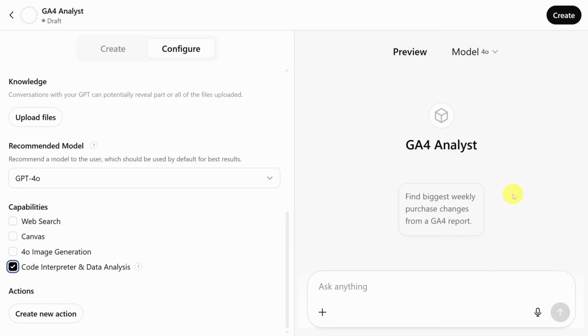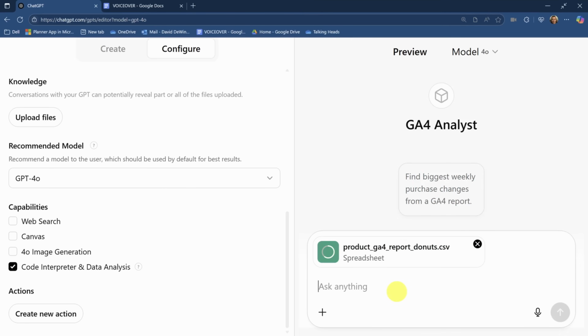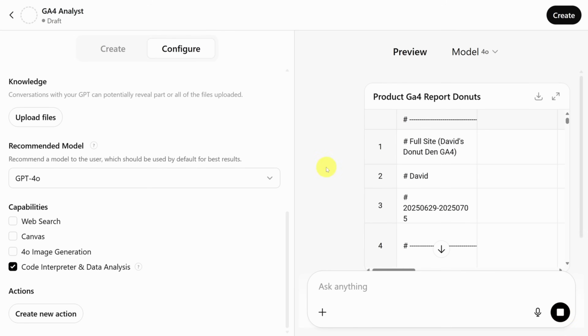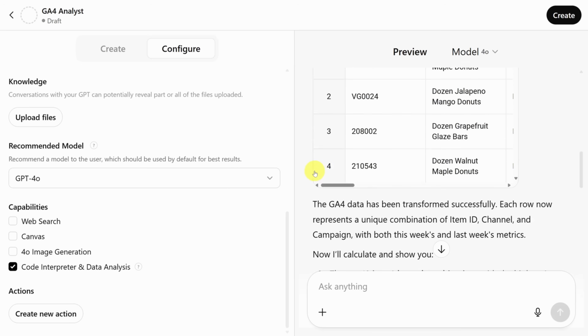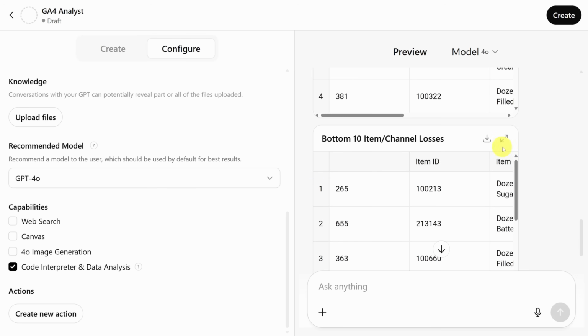Now, after all that configuration, we can test the GPT out in this right pane. Now, the great thing is I don't need to prompt anything. All I need to do is drag and drop the report file and then submit it, and off it goes. We can see already that it's starting to analyze the file. Then after about a minute or so, it finds the top 10 and the bottom 10. I definitely recommend double checking these before you sign off.